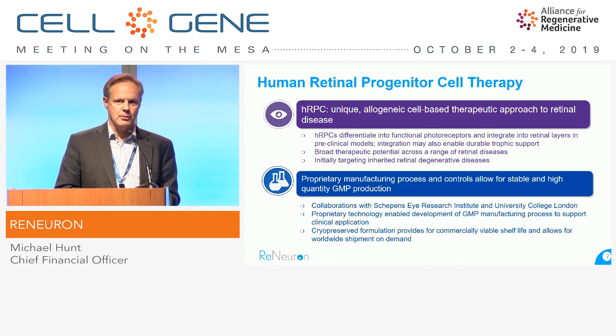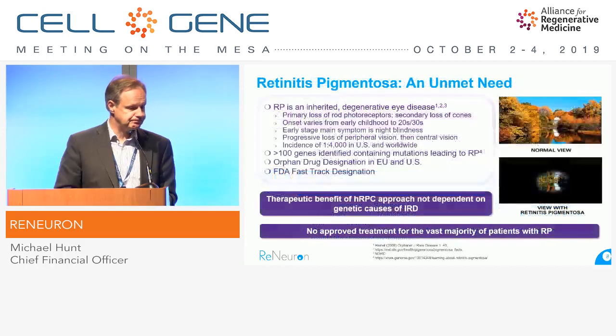We spent a good deal of time working with collaborators, including the founding institution that we licensed this technology from, Mike Young's lab at Schepens, part of Harvard Medical School, and also Moorfields in London and other institutions, really to generate the IND-enabling data and to optimize the CMC characteristics of this candidate. And as I mentioned, it's cryopreserved and therefore allows for relatively straightforward expansion, shippage, and use when required.